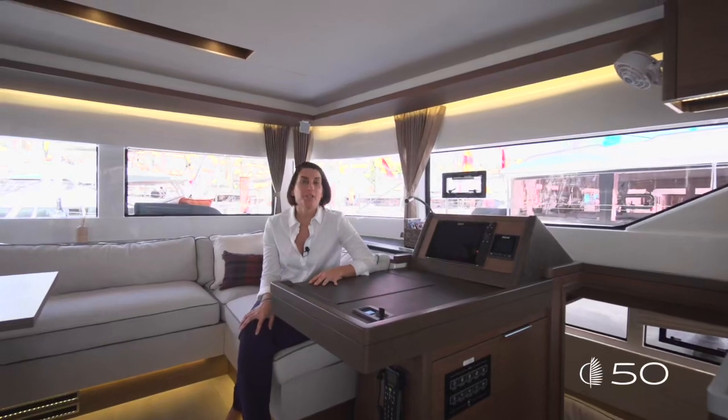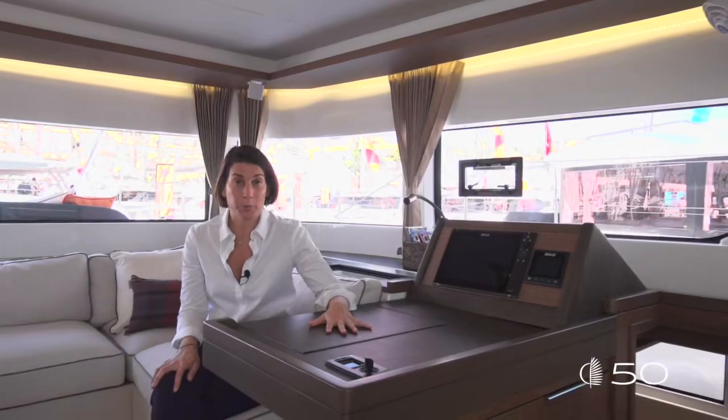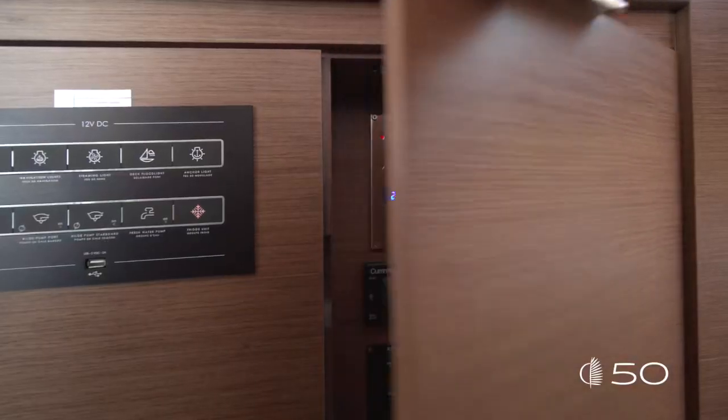Last but not least, the chart table area, designed to be the desk office of the boat. Just next to the chart table, underneath the desk, all the electrical equipment.